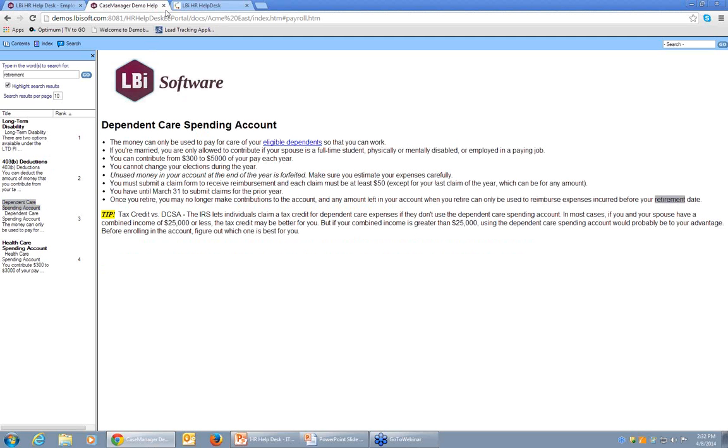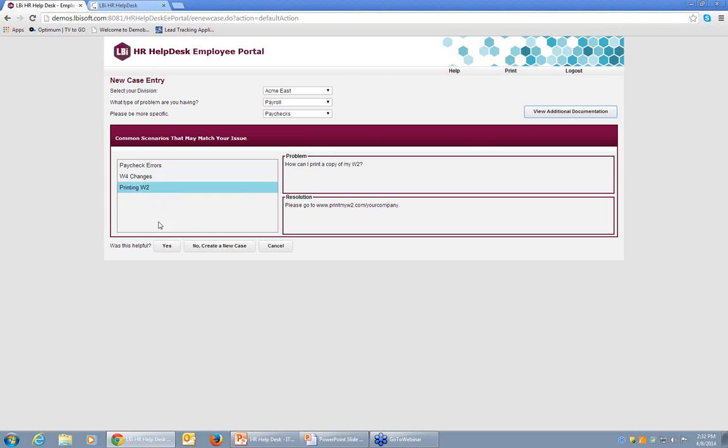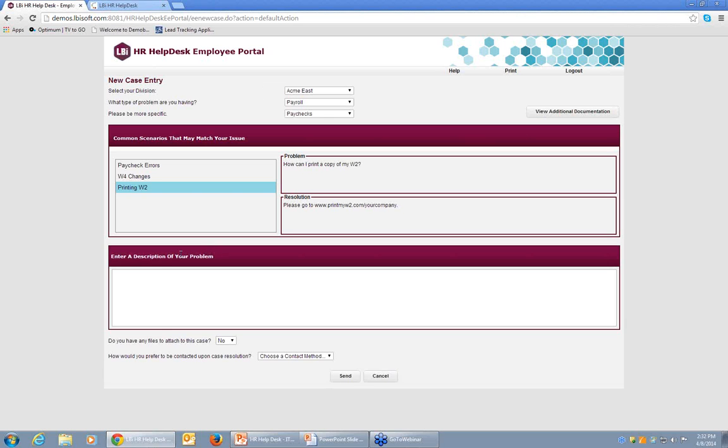But let's say the wiki knowledge base didn't answer his question. He has the ability to create a new case. If this did answer his question, he would click on the yes button, which closes the case, tags it as a tier 0 response, meaning the employee got his response through self-service. But let's say he wants to create a new case.